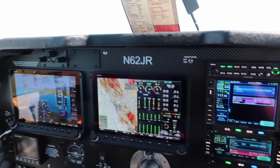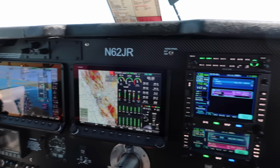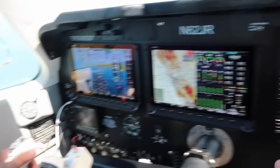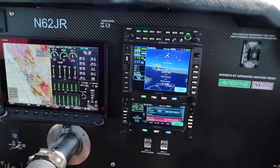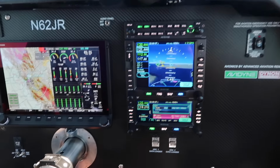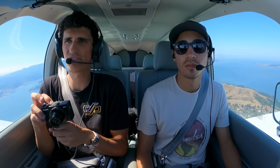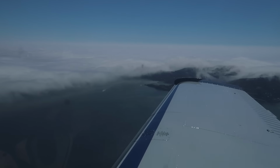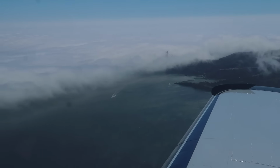Okay, that's where that glass comes in handy. Great situational awareness. Got all of our maps, all of our engine monitors, got double synthetic vision. We are redundant here. So this is going to make going through this insanely hectic airspace a little easier. We could just see one little part of the bridge. There we go, one single piece.